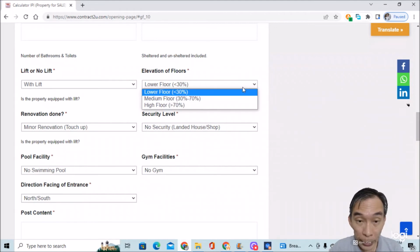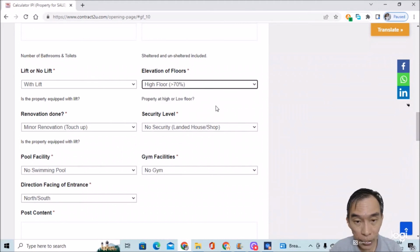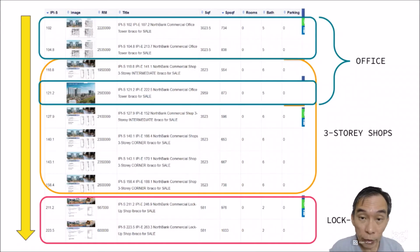So this two-lift car service, with lift, would give the ranking, especially by the types of flooring. If it is on a higher floor, then it will be accessible, definitely more important by lift, and therefore having a lift car service will add to the benefit of buying the office block. So this office block, despite having a higher price, comes with better benefit because there is a lift car service, whereas the three-story shop does not have one. So that is the reason for having a higher per square feet price; however, the IPI score is lower.